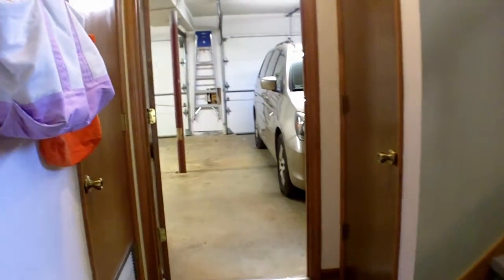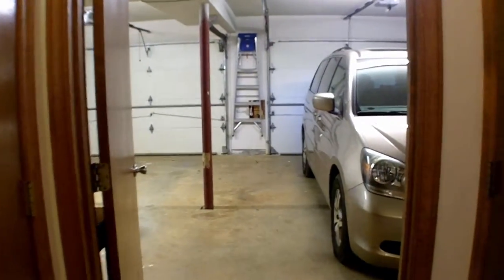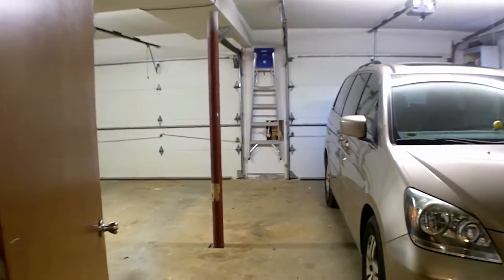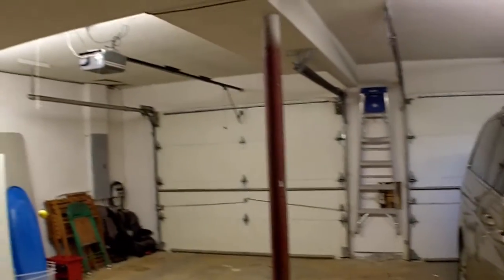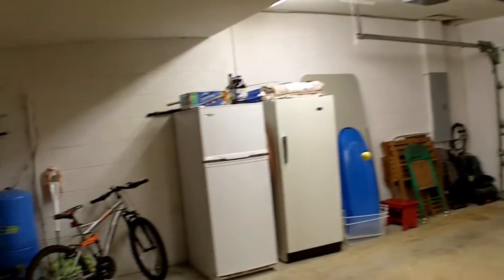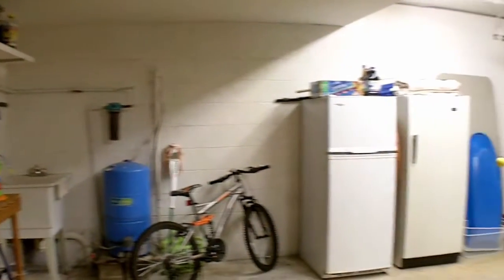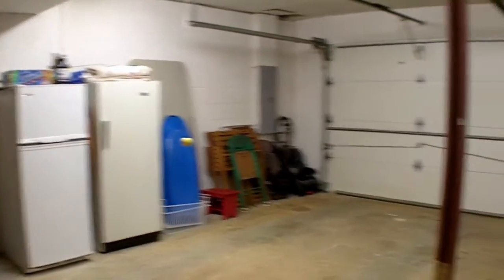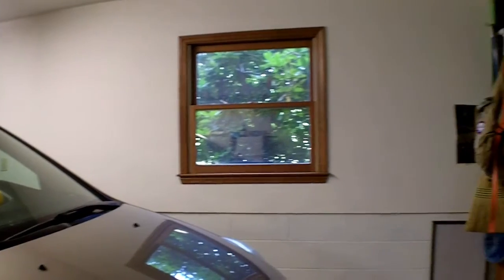Opposite the family room is the two-car attached garage. There's a laundry sink in the corner. This home has a lot of closet space for storage, and there's a lot of additional space in here, as well as you have a shed outside.